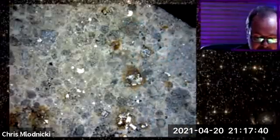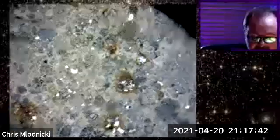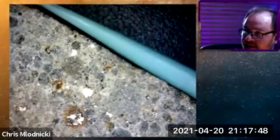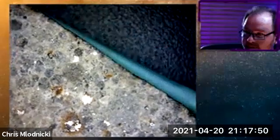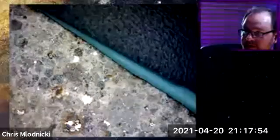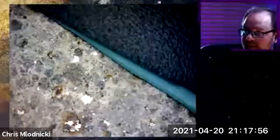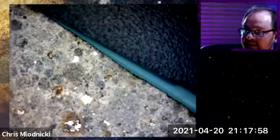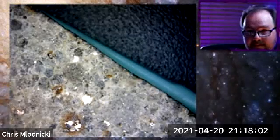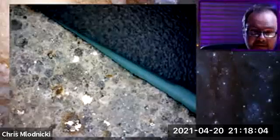So this is a slice of the inside. And if we go to the edge, you can see the black. I'll try to put something right behind it, underneath it. There we go. Now you can see the fusion crust and just how thin it is. It's just barely there. It doesn't even penetrate the width of a single chondrule. It's almost like it's painted on, but it's not.